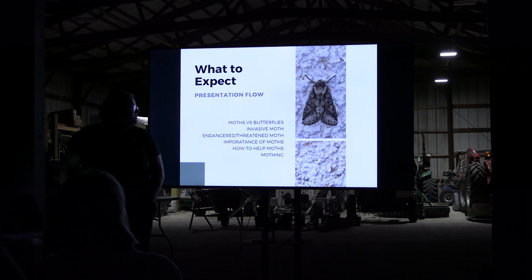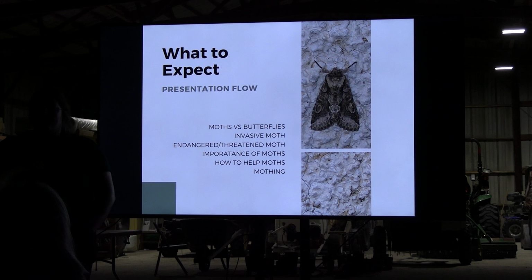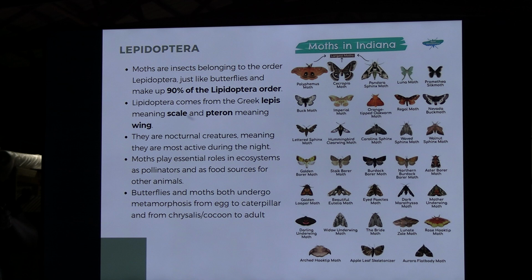We're going to be talking about moths versus butterflies. We're going to be talking about our invasive moth that we have here. We'll talk about endangered and threatened moths, the importance of moths, how to help moths, and then mothing. We're going to be doing some of that. Moths are insects belonging to the order Lepidoptera. There are probably 150 to 500,000 species in this order, and 90% of them are moths.